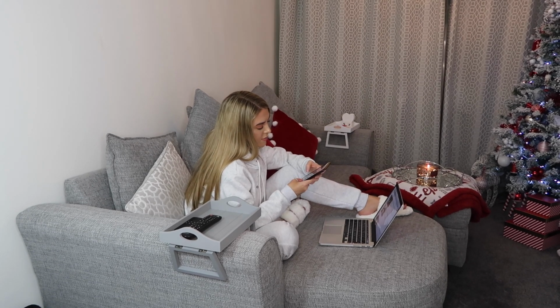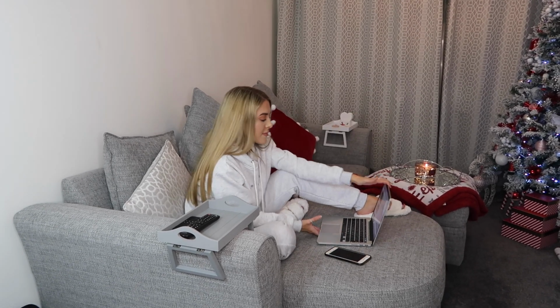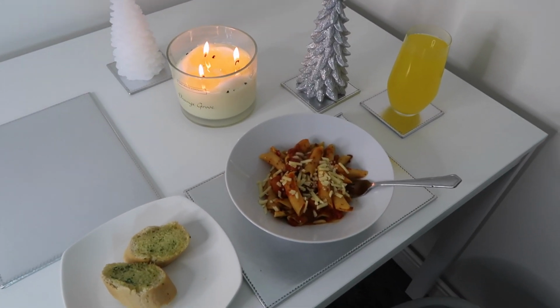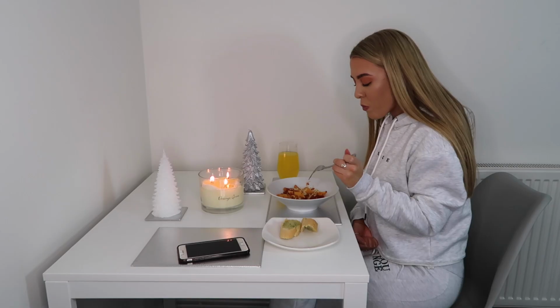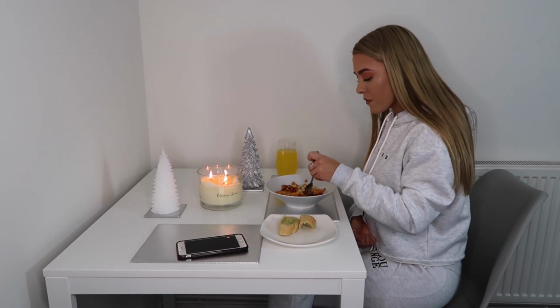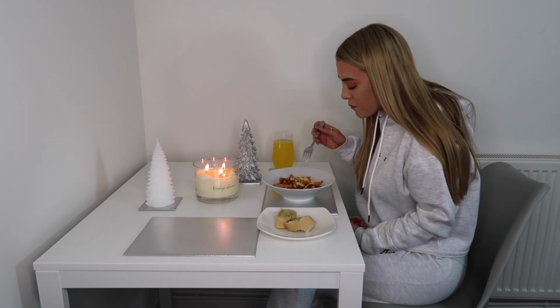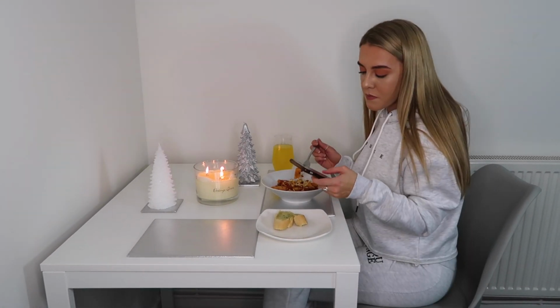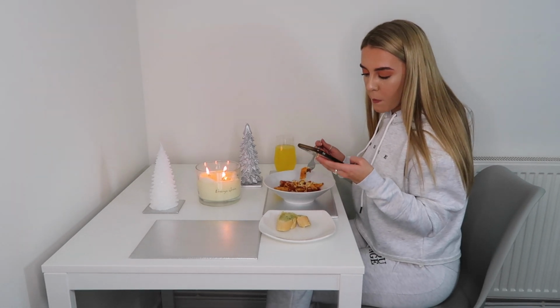I'm always super hungry, but tonight I'm lucky because dinner is made for me. As you can see, I've just gone for garlic bread and pasta, a real easy meal in the evening. I love all the carbs, so for me, this is an absolute go-to meal. I just take this time to catch up on my phone and see what I've missed throughout the day. And then, of course, I eat all my dinner because I'm always super hungry.